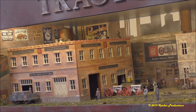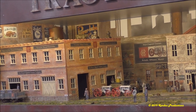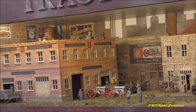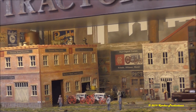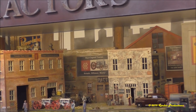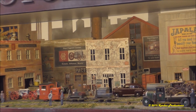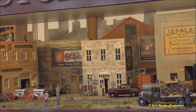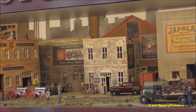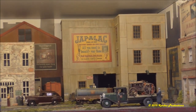The scale gauge combination of ON30 is a USO scale, 1/4 inch to the foot, running on HO width track, 16.5 mm. This roughly equates to 2'6" in the real world. The layout features small diesel mechanical locomotives by Fortson, Brookvale and Malcolm Moore. These locomotives were close cousins of the agricultural tractors, many using the same power plants.